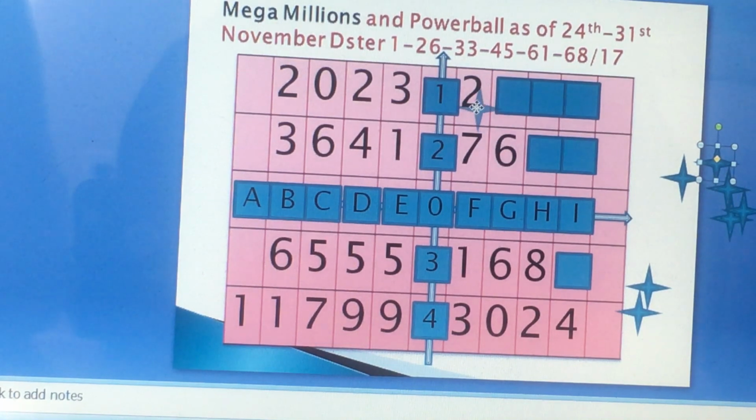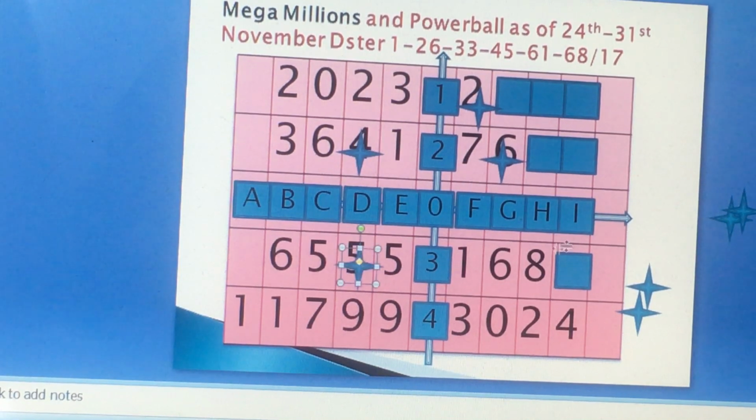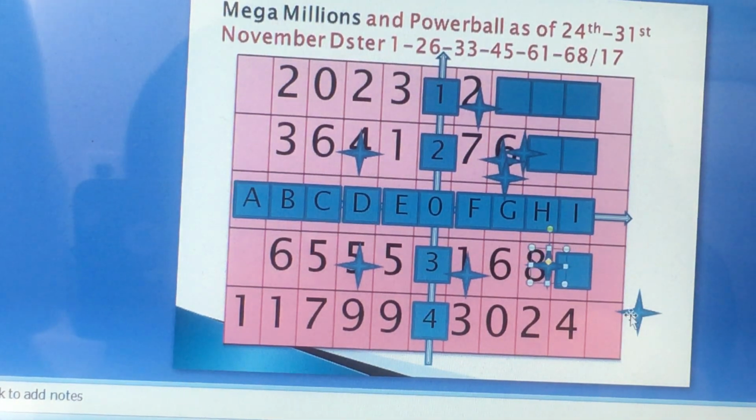And if you're trying to use this Dster, 26 would be in this Dster. 33, not here. 45, right over here on the bottom. 61 also on the bottom. 61 is on the bottom. Correct, 61 on the bottom right here. And then 68 on the bottom right here. And then 17 will be right here, in the right hand side.